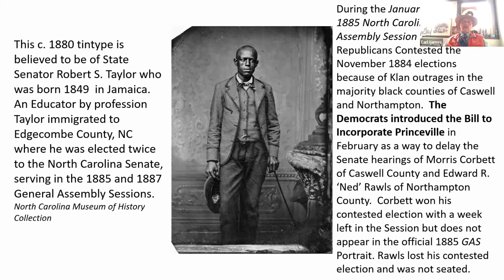And in March of 1884, it was decided that Morris Corbett was in fact the duly elected person, but that was with only a week or two left in the session, because again, back in those times, the November body of the legislature was elected, and then they were seated in January for the short session, and the session would end in March. So there were only 2 months in those short sessions back then. So as a direct result, the previous 1884-85 House session, that composite portrait that you saw, did not show Morris Corbett because the photograph was taken in January of 1885 by the photographer in Raleigh for the General Assembly.